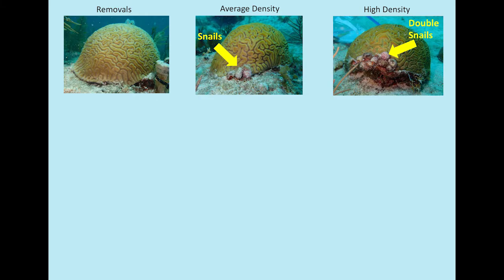So we were really interested in the role of these snails in coral health. So we decided to do an experiment. We found a bunch of these coral colonies that had snails on them. A third of them we left with the average density of snails. In another third of them, we removed all the snails. And then in the last third of them, we doubled the snails. We added extra snails.